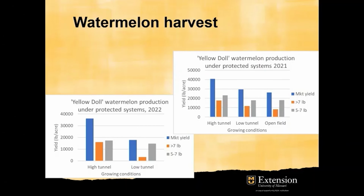Another positive result from this study was the yield. Production under the high tunnel was larger than under the low tunnel and larger than the open, unprotected plots. Similarly, the low tunnel was larger than the unprotected plots. You can consider these results also to cover the cost of producing under protected production systems.